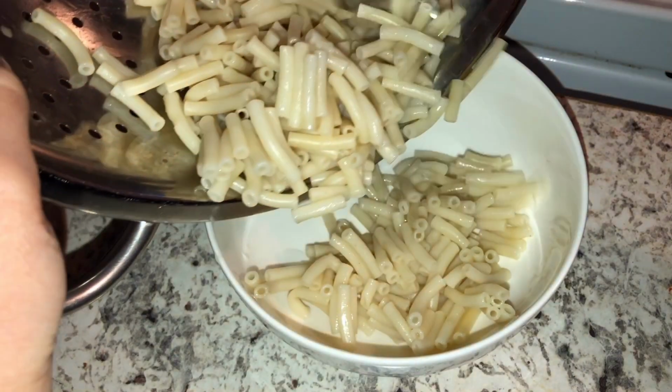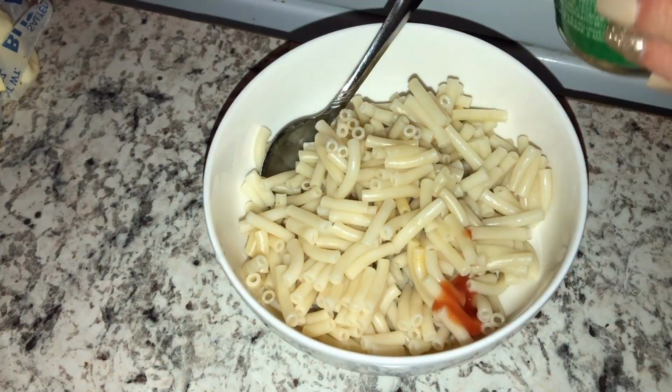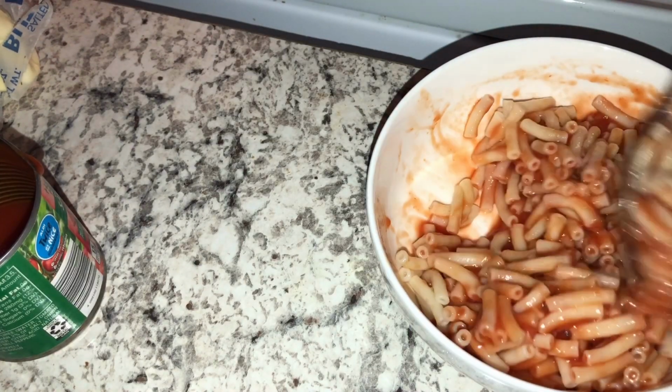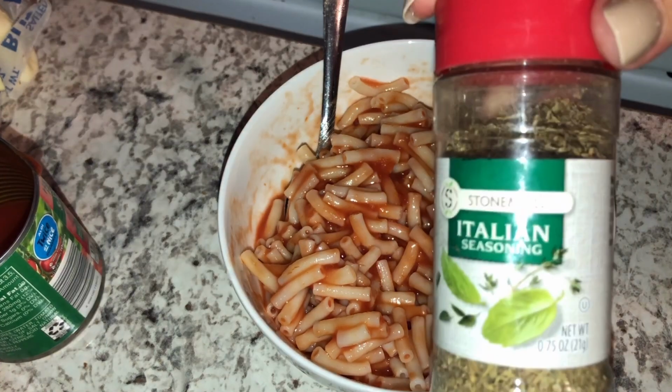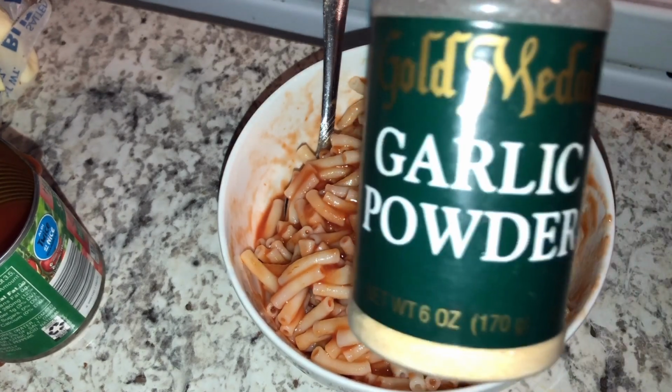So now I'm taking that leftover pasta that I didn't add any of the cheese sauce to, and I'm just adding a little bit of tomato sauce to it. Use your own seasonings. I'm gonna add a little bit of Italian seasoning and some garlic powder.